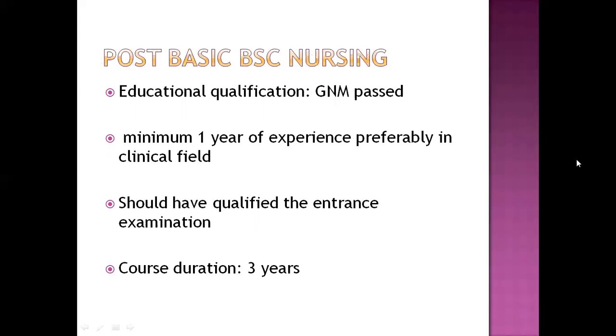Same thing is for post-basic BSc Nursing, but one difference is they are already qualified with GNM and they might already have got the license of their state. So, a minimum of 1 year of experience, preferably in the clinical field, is needed for post-basic BSc Nursing, but they should have qualified the entrance examination before entering the course. The course duration is 3 years.